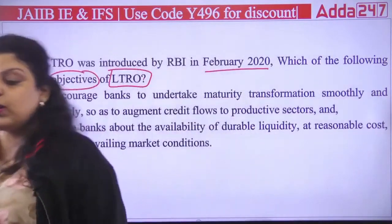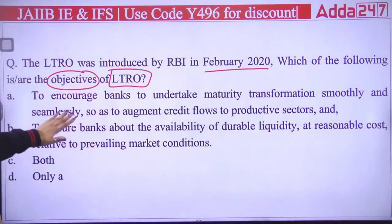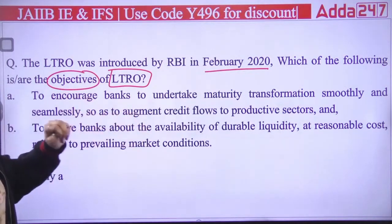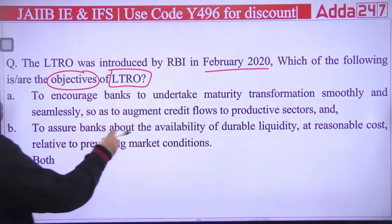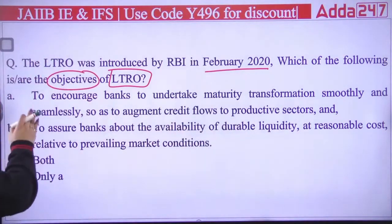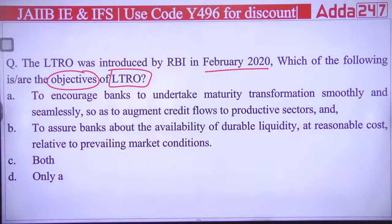First is saying to encourage banks to undertake maturity transformation smoothly and seamlessly so as to augment credit flow to productive sectors. Second is saying to assure banks about the availability of durable liquidity at reasonable cost relative to the prevailing market conditions. Third is saying both. Fourth is saying only A. So why did RBI introduce LTRO? What is the reason behind introducing LTRO?